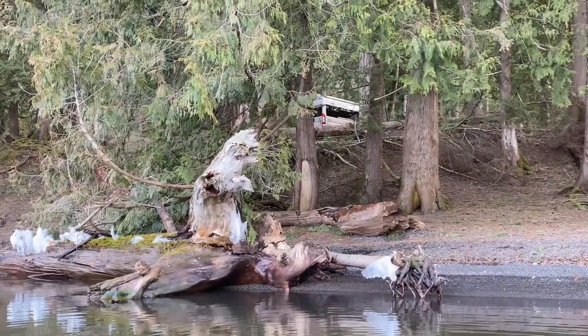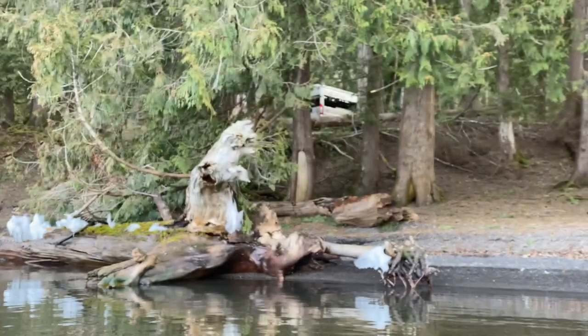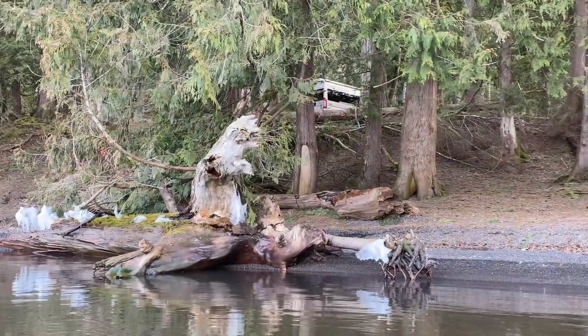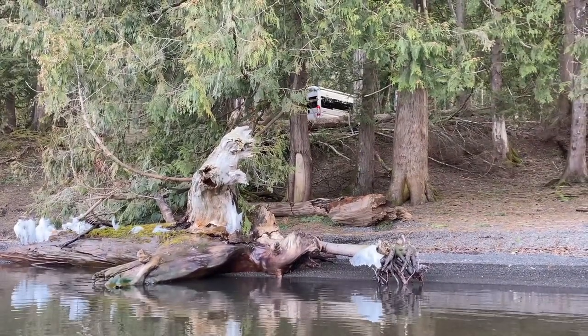And my GoPro is frozen on me once again. You can see our van just over there. Across the log with the ice. Everything's calmed down, no rain, no wind, but I'm still gonna head back.